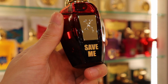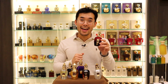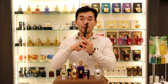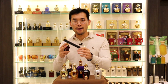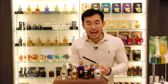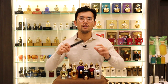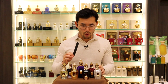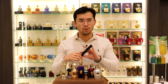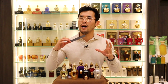Now, Save Me is actually a collaboration fragrance between Sergio Momo's XERJOFF and Brian May, the legendary Brian May from Queen. This fragrance was made as a fundraising project to help promote the protection of endangered animals. I think Brian May now has an ongoing relationship with the XERJOFF brand, where the fragrances they create together go into not-for-profit fundraisers and campaigns for protecting wildlife.